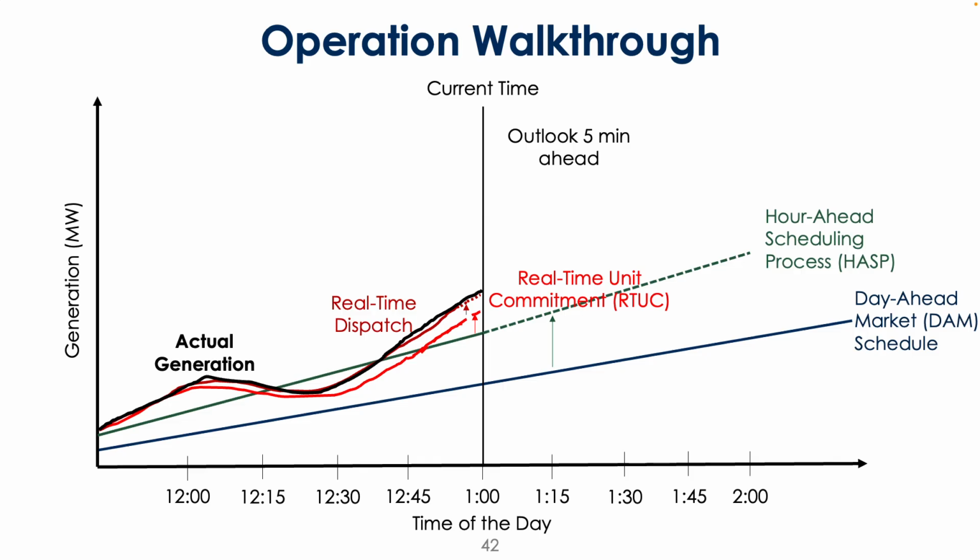Okay, I wanted to pick up where we left off. There's just a couple of last slides following our discussion on the actual operations that happen day to day. If you remember, we talked a lot about the day-ahead versus real-time markets and how they end up adjusting the generation to meet actual load needs.